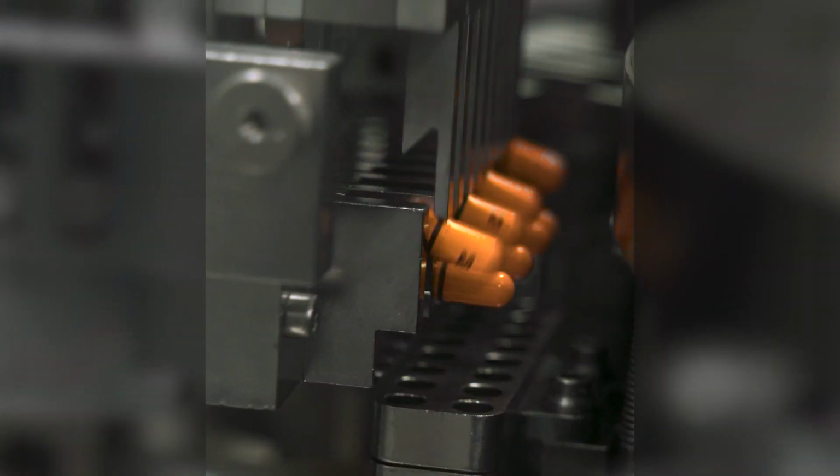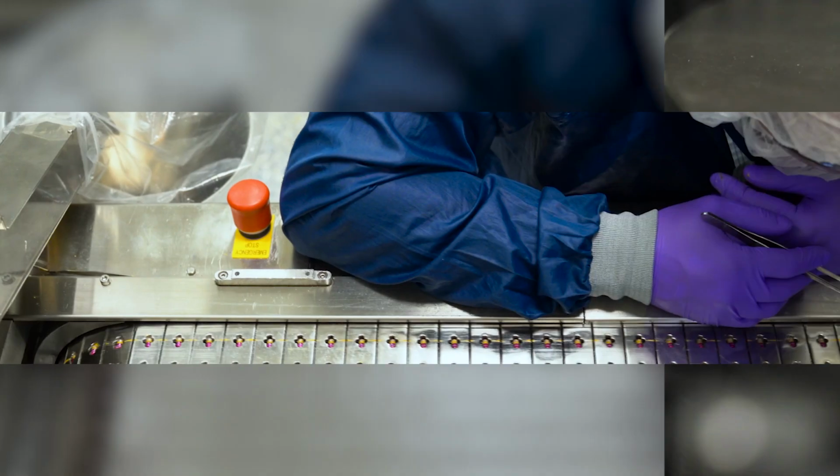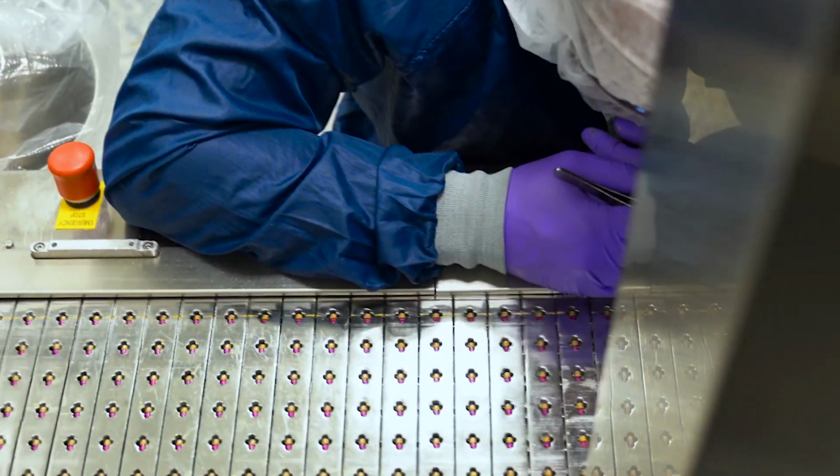Capsule banding involves the sealing of capsules filled with powders or pellets. The primary purpose is to ensure that the contents of the capsules cannot be tampered with without visual damage to the capsule shell.